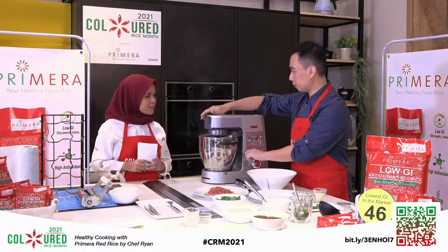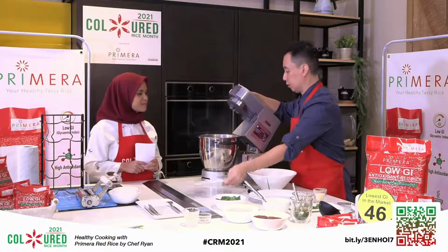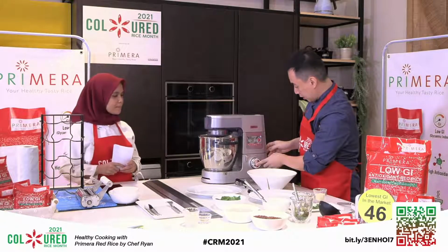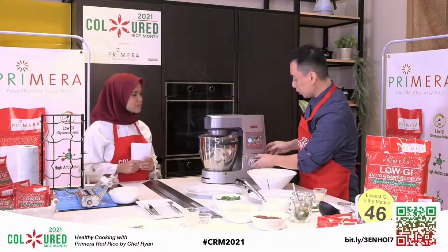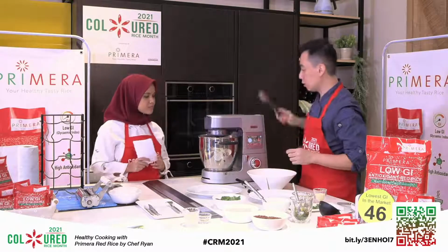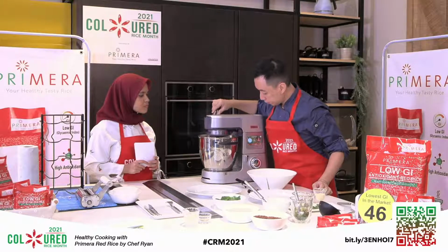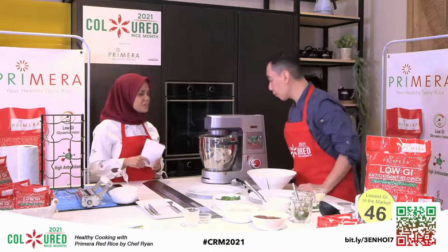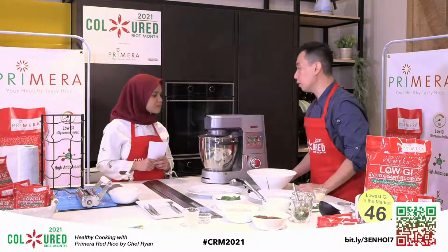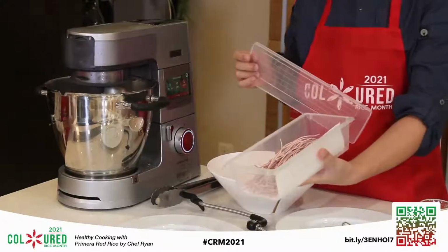Okay, so the water is boiling now. So let's put in our pasta. And we cook it for 2 minutes. Stir it. Cover it. 2 minutes is quite a short period of time, right? Yes, because this is semi-dry. It's not completely dry. If it's completely dry like this, we will need 3 to 4 minutes.